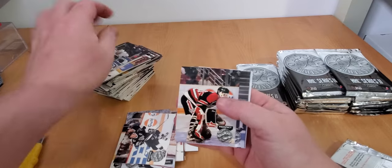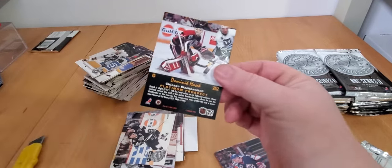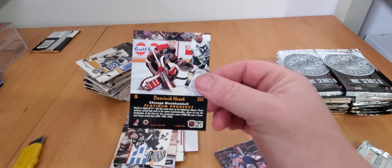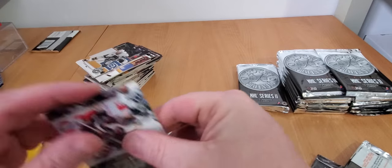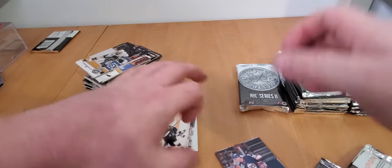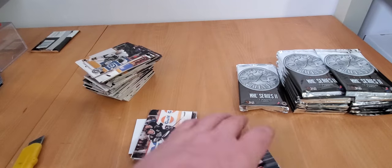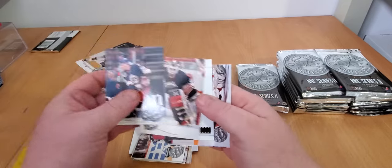Oh, speak of the devil. There he is. Dominik Hasek rookie card. Obviously the most valuable card in the set. Dominik Hasek, enough can't be said about that guy and his unique style of goaltending, but let me tell you, he lit the world on fire with that. Pretty interesting character as well. So we got one of them. So there we go. Pretty cool.